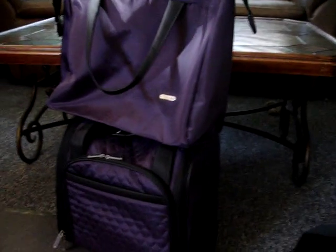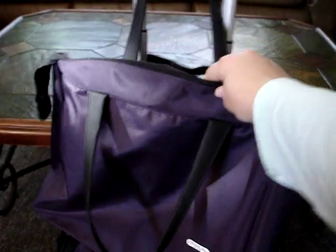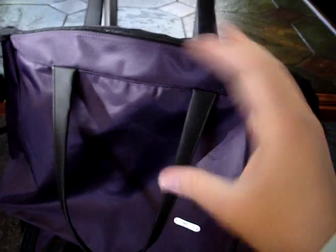The handle snaps together, and now I'm going to, with one hand, attempt to show you the features on the eggplant one because I think it's just a little bit easier. So both of these came with this extra tote. It's the same exact color. It's not quilted. It's the same water resistant fabric. And this just folds up really tiny.